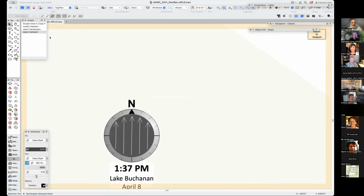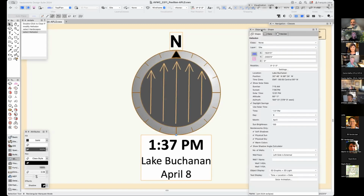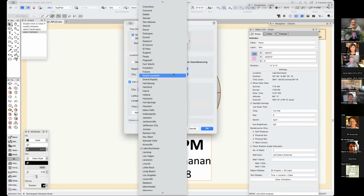And one of the things that I want to draw attention to is the heliodon that's over here on the site model. I'm always curious how many people use heliodons. I would assume that in the world of landscape design, that's quite common. But in this case, let me just pop this open and show you the settings. I pulled the latitude and longitude of the site, and input that and created a city in addition to the standard list of US cities that are there.